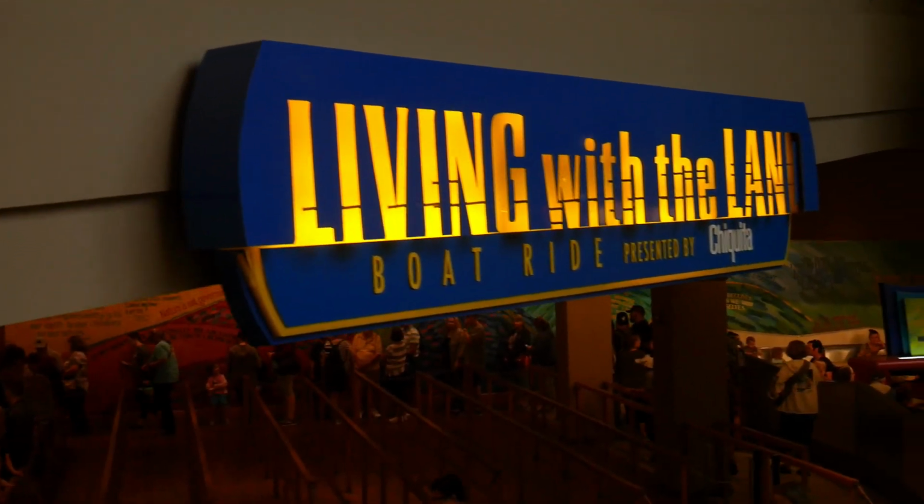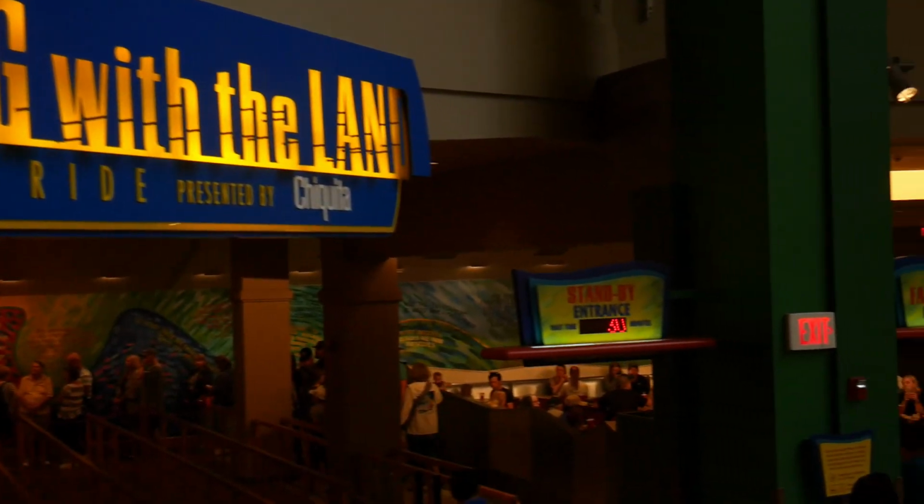So we had a great time riding on Test Track. Well, some of us did anyway, others who don't like fast rides didn't like that one so much, but I loved it. And now we are waiting in line for Living with the Land, which is a boat ride that teaches you about growing hydroponic vegetables and stuff like that. So we're really excited to see this, and I think this one is one that Carrie is particularly going to enjoy.